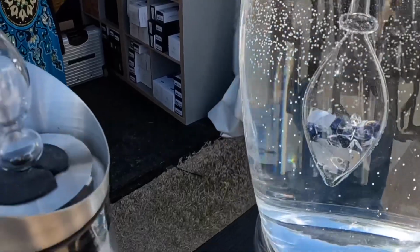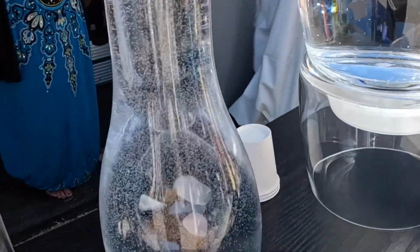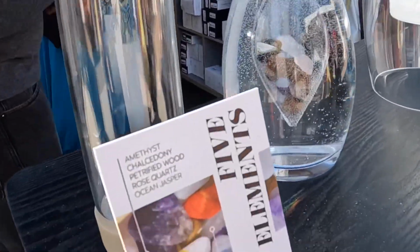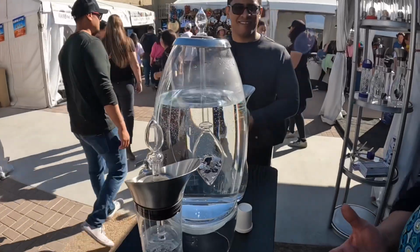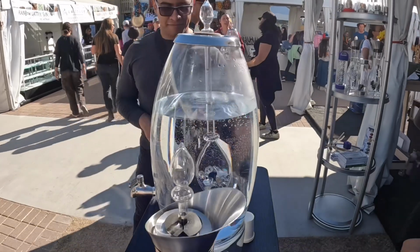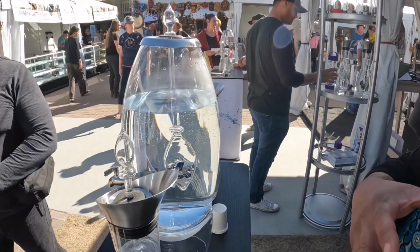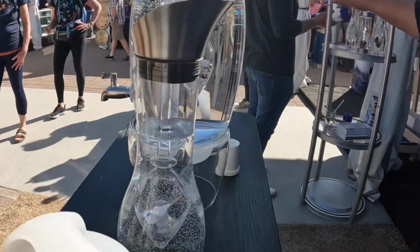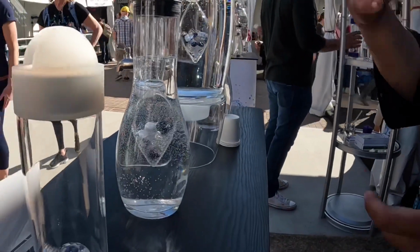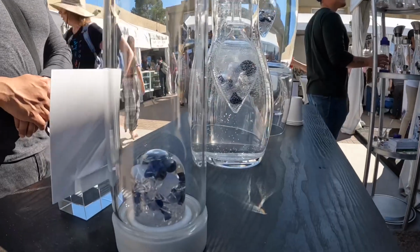So what this is doing is infusing and charging your water with the power of gemstones. Each combination of gemstones does something different. Each combination is charging the water and infusing it with the healing benefits of crystals. Each blend that we have does something that is scientifically done to promote a certain wellness.